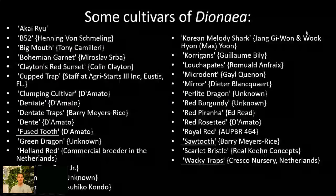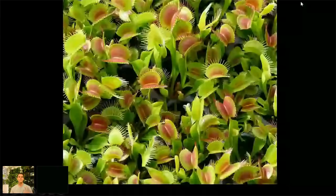Now, there's only one species of Venus flytraps. So that means all of the different types of Venus flytraps you see are called cultivars, which stands for cultivated varieties. So there's only one species and the one genus of Venus flytrap, and people saw one that was a little bigger, a little redder, a little more purple, and they kept it and they kept breeding that, and that's how you get cultivars. So this is the typical wild type Venus flytrap.